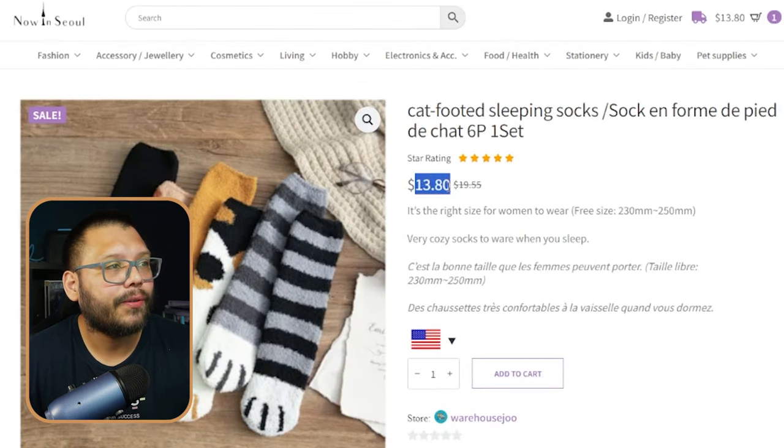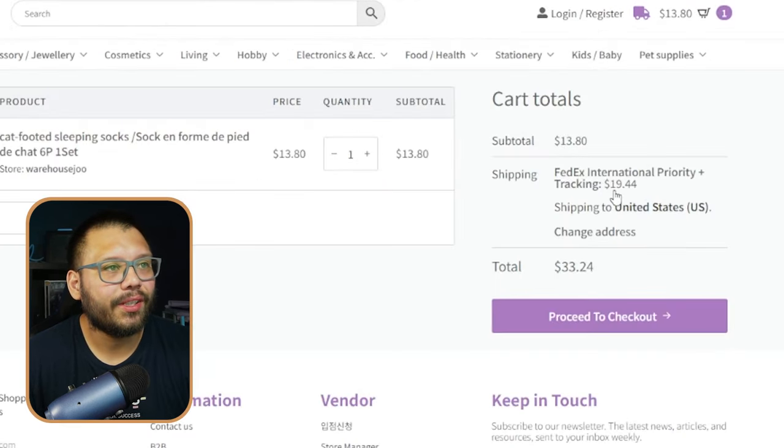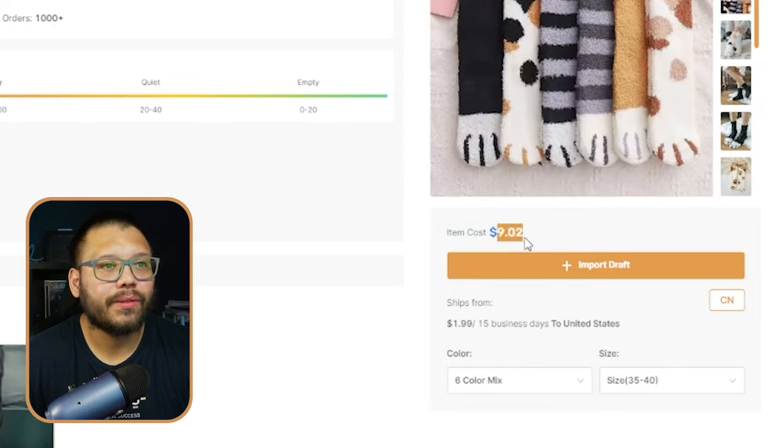Now let's check out the seller's website first. In this case, we can find the 6-piece running for $13.80. That does not include shipping though. Shipping, they charge quite a bit. Check this out. So we can see that shipping here is actually $19.44. So in total, it's $33.24. And over at AutoDS, we can source it for $9.02 with $2 shipping.